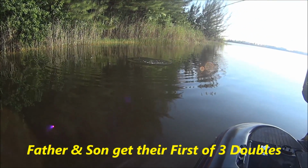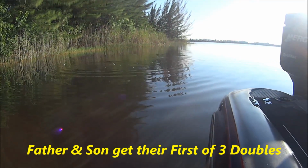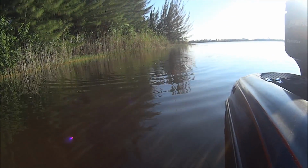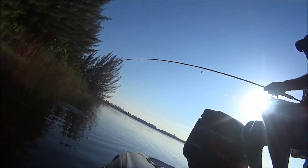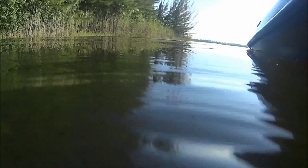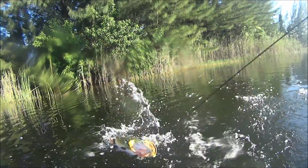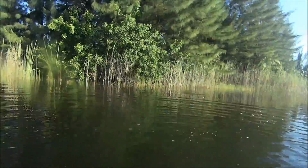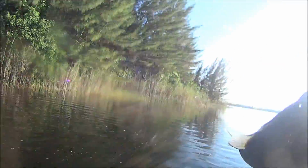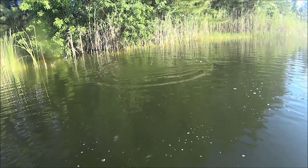Oh, there's one right behind him. Throw behind him. Bring him over towards this camera now. We got a double. Bring him towards the camera. Now stop reeling. Come over here. Okay. Dad's got a big one. Another big one. He was right behind him too.